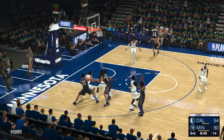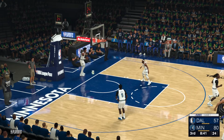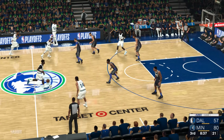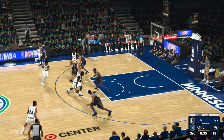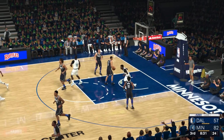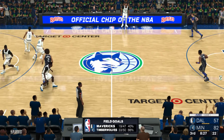Outside Irving. Jacks up a 3. That one falls. Great setup by Doncic. Doncic has got 9 assists now tonight. Gotta fight harder to get over those screens. Well, I'm going to credit the screen. I mean, that's a good, strong pick he lays there. Shot is good by Edwards. And now, almost all their points coming from the paint.